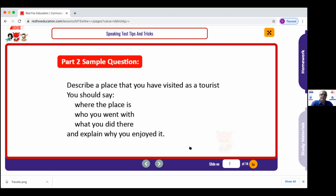As we said before, use the prompts on the topic card where you can, but you can add and substitute other questions as well if that helps you. But try your best to get the most out of every part. Now here we've got where and who. And many candidates will say, I went to Paris with my family, which is 7 words, takes you like 1.5 seconds to deliver that. So we want to say a lot more than that.